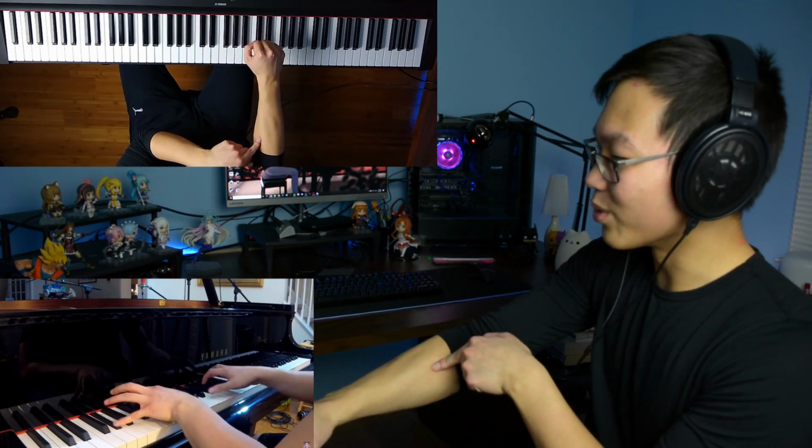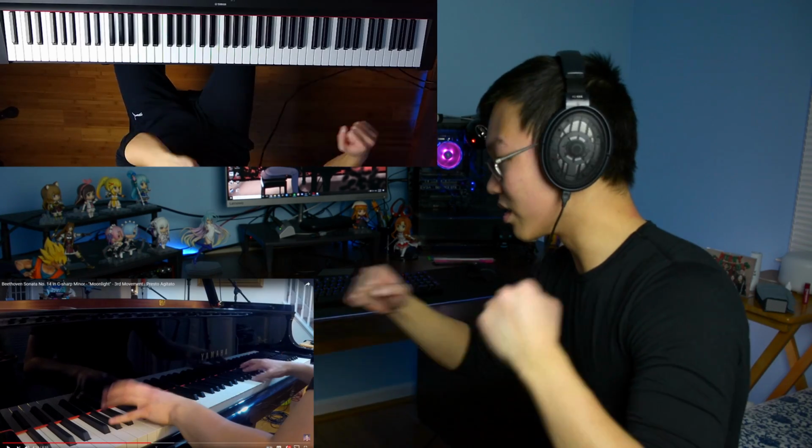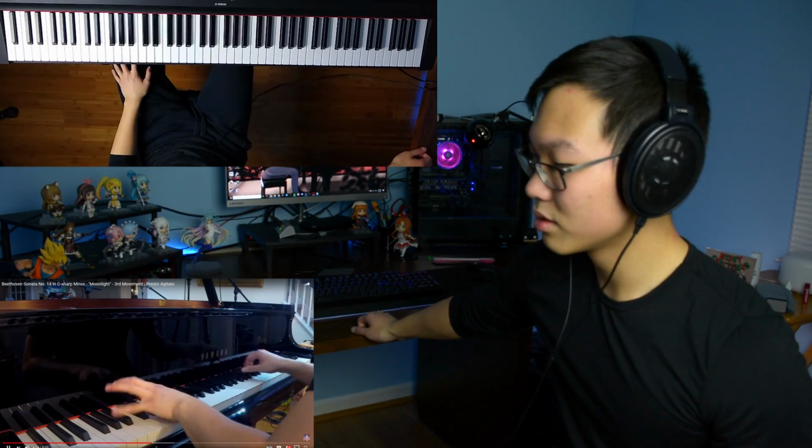But here in the video, you can see my right arm is super tense, and it's because I'm driving that weight there. And now, shift, right? Shift to a different texture. Super sparkly. Now the pedal is not there anymore, but the left hand is still rumbling. And now we're back to driving that weight.